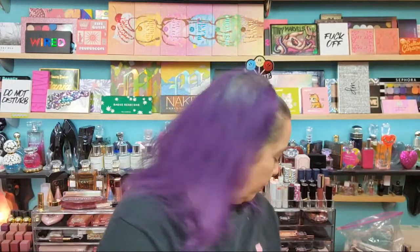This is plastic. Pure Goat Milk Hand and Body Wash Formula by Beekman 1802. Did I open any of this? It says fragrance free. I just want to see. See if you're fragrance free. Yep, it's fragrance free. Because I'm not going to believe them that it's fragrance free.